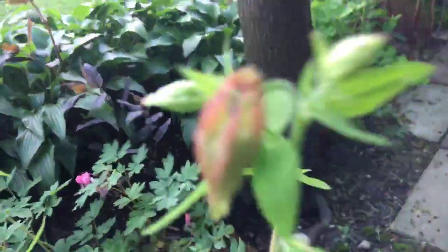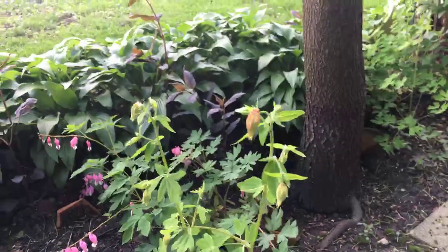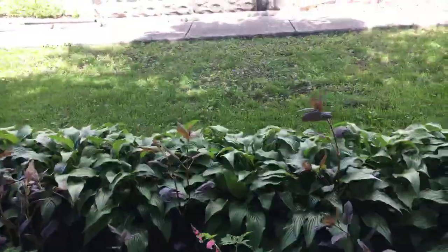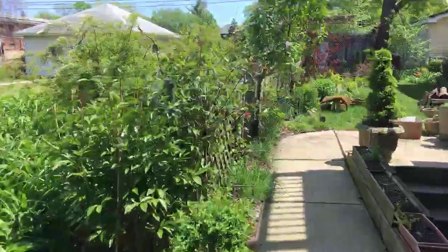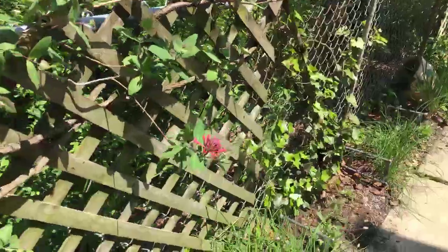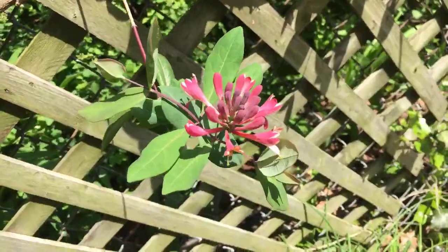You can see it's got a little orange hint to it. It's coming. And we had a blue and a yellow columbine back here, but I don't know if those made it or not. So we shall see on that. So I'm going to slowly bring the camera around and take us back here to show you the herb garden. Woo, sun. There we go. And we've got almost in bloom our honeysuckle vine.